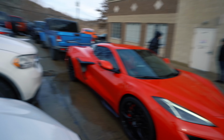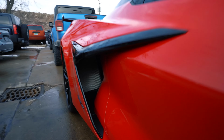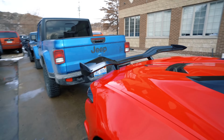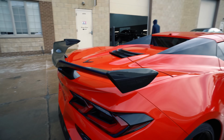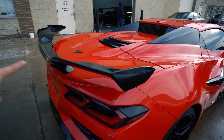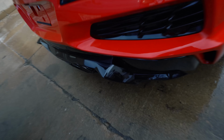That's the best part. 670 horsepower, naturally aspirated. Wow, look at those vents. Look at that. And then you got the carbon wing. So this is the carbon flash, okay? Not carbon fiber, carbon flash. You could get the carbon flash or the carbon fiber.